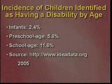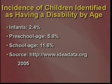Just a little bit of statistical information. In general, and not knocking pediatricians because they're wonderful, but physicians are not identifying those children with significant developmental delays as much as they could. For instance, only 2.4% of infants having a disability are identified, those same children then move on, and then we find out that there's preschoolers, only 5.8% are identified, and at school age 11.6%.